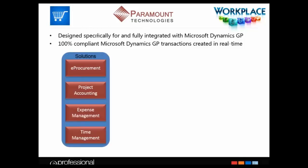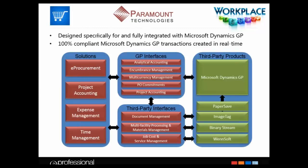But I've got a quick slide that will build out that will show you what we do with Microsoft Dynamics GP. On the left-hand side, I've mentioned the different solutions that we have. We also leverage any current GP interfaces that you might have, such as analytical accounting or encumbrance management, and we also have integrations to third parties that might work with GP as well.